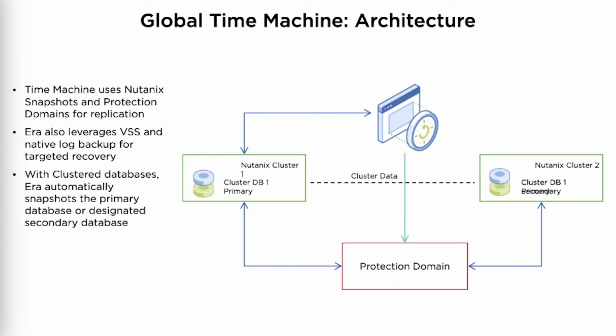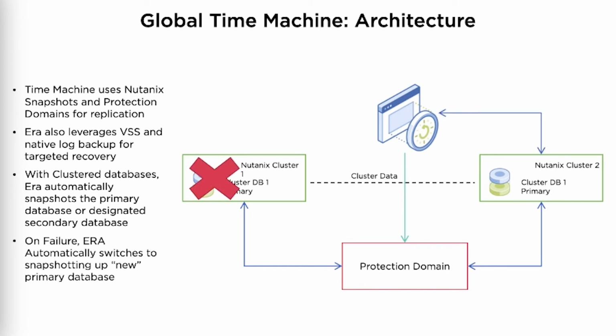And it would back up that one. So when I say it's going to back up the primary server, I mean the primary server you've designated to back up. So if a failure happens, because it's a global time machine, it will automatically switch over and start backing up from another available database. So if that Nutanix cluster went offline or just that VM went offline, it would automatically switch over and start backing up from that online cluster. And obviously, in failure, that's a great option. It's a wonderful option. You don't have to go in there and manually start backing up at your secondary site.